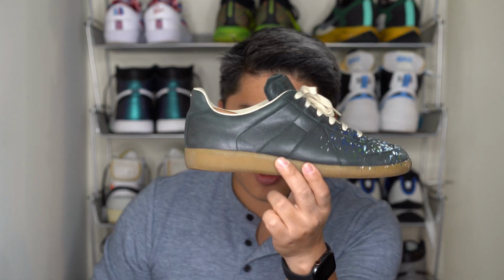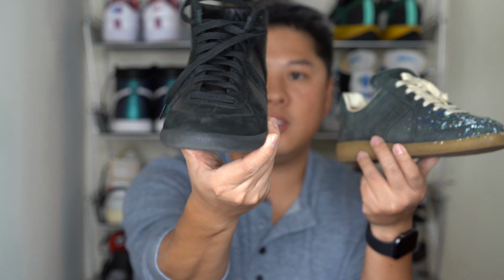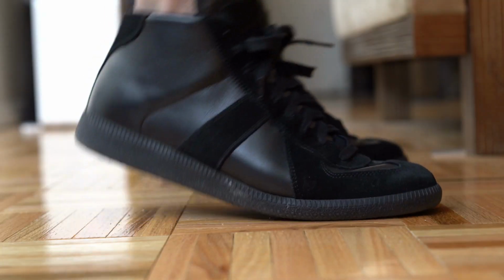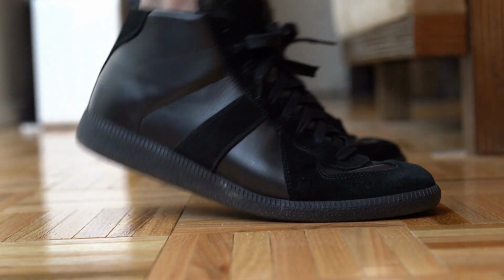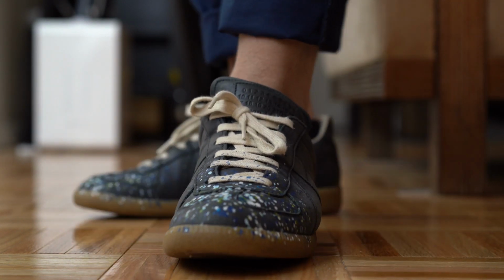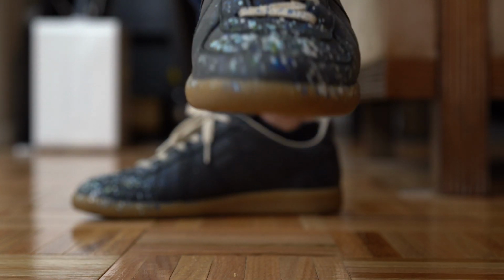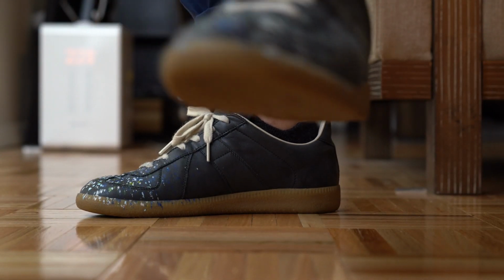But their most iconic shoe that they carry over from season to season is the Maison Margiela Replica. So I actually have two versions of this shoe. We have the triple black version done in a high top with both suede as well as leather panels, and I also have a low top version that is done in all leather, and it definitely has the paint drops over there, and basically you're paying $9,000 for those paint drops to be splattered onto your shoe. The paint splatter, unfortunately, definitely does cost more, but it is a hallmark of the brand.